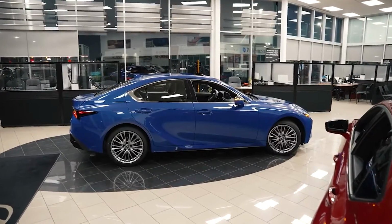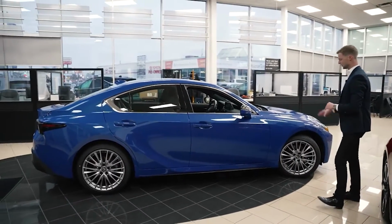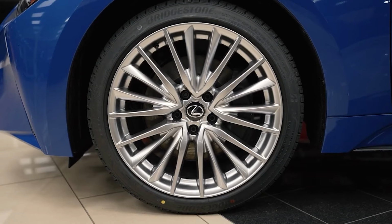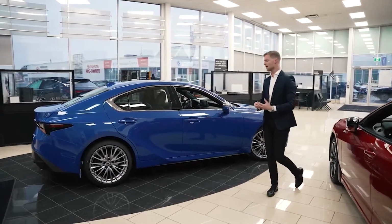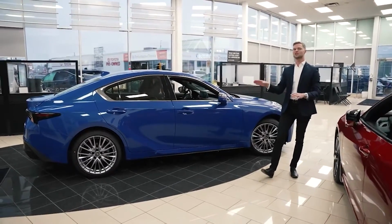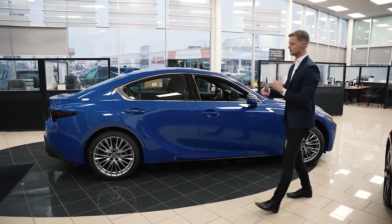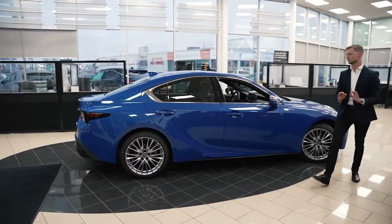Okay, so taking a look at the side of this IS 300, the first thing you'll notice is the wheels. On this particular package, it is sort of a bright silver multi-spoke. In the F Sport, it's more of that darker hyper silver with a different spoke setup. I think with the blue, this multi-spoke and how it's bright looks gorgeous. I think it's really eye-catching, especially when in motion. It's not super sporty, but it is classy, which I really like.